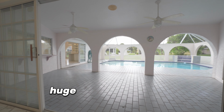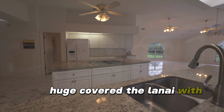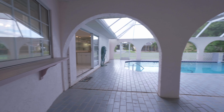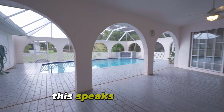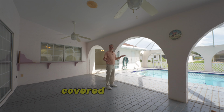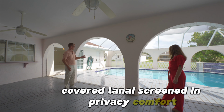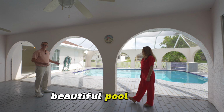Huge covered lanai with a bar. This speaks Florida right here. Covered lanai, screened in, privacy, comfort, beautiful pool. This is paradise.